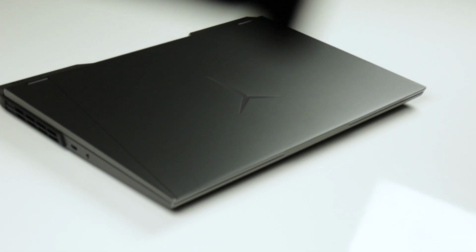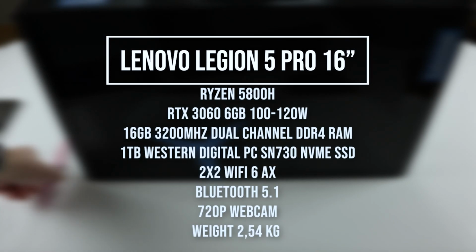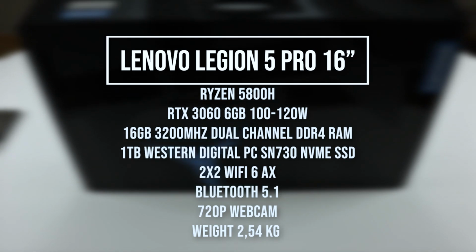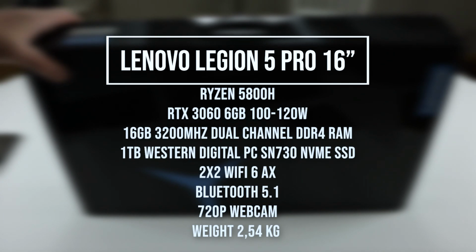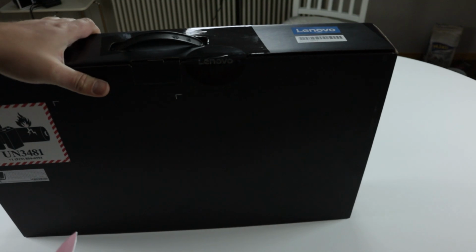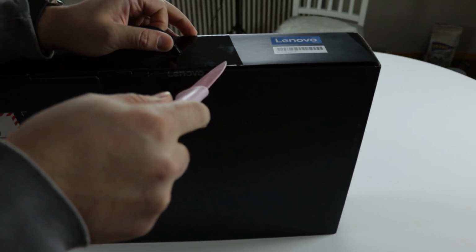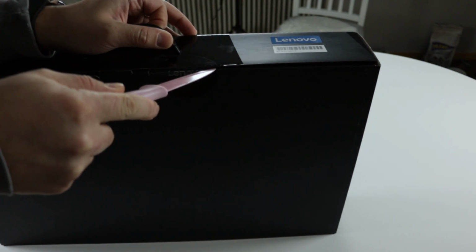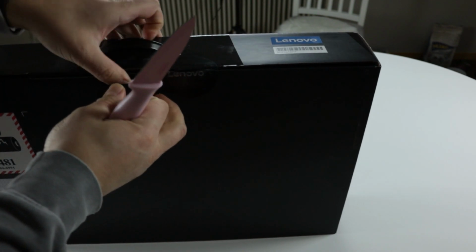Now let's get cracking! Taking a look at the specs, we have the latest Ryzen 5800H processor, an RTX 3060 with 6GB of VRAM, a 1TB Western Digital NVMe SSD, and 16GB of 3200MHz DDR4 RAM. It also has Wi-Fi 6, Bluetooth 5.1 and a 720p webcam. The Wi-Fi and Bluetooth performance was great with this laptop, to get that out of the way. All of that cost me about 1700 euros including taxes, here in Sweden.